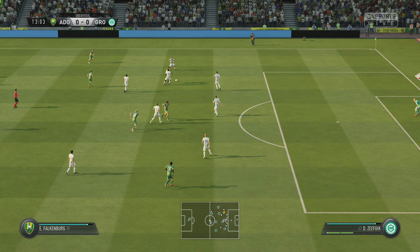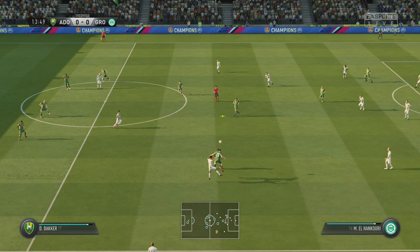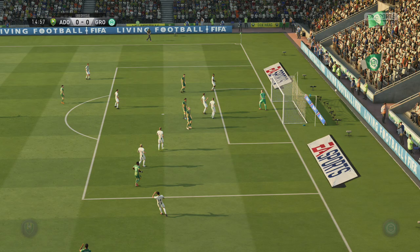That's good movement forward here. Easy work for the keeper here. No great danger here, but they've got the ball. That's the most important thing. Well, it's out for a corner.